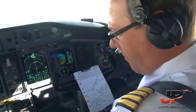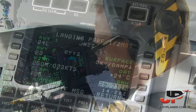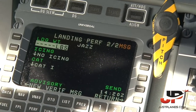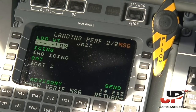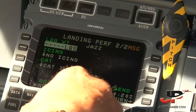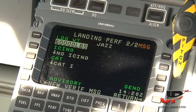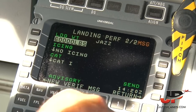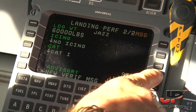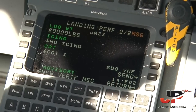Excellent. 35 flat, reduced MP is fine. Yeah, I just got to get the ATIS here. No icing expected, no low visibility expected. Looks like about 60,000 pounds, eh? 60,000 will work great. So our landing weight is expected to be 60,000 pounds. Got all the information in now, and we just send and wait for the printout.